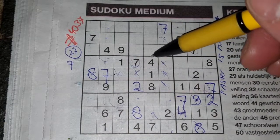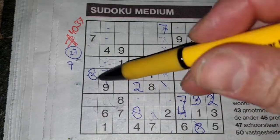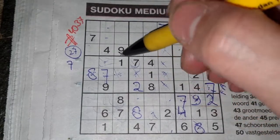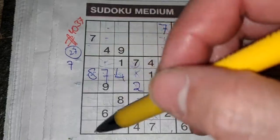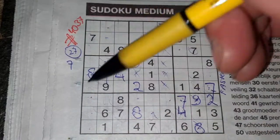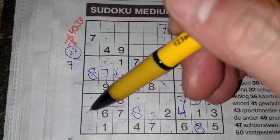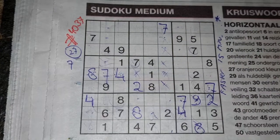Then 4 in this row, 4 in that row, so the row between the middle row, the only place left for the 4 should be there. 4 in the third column, 4 in the second column. So in the first column, only 3 places left for the 4, here or there. We see there no 4. Here 4, no 4 there. The only place left for the 4 should be there.